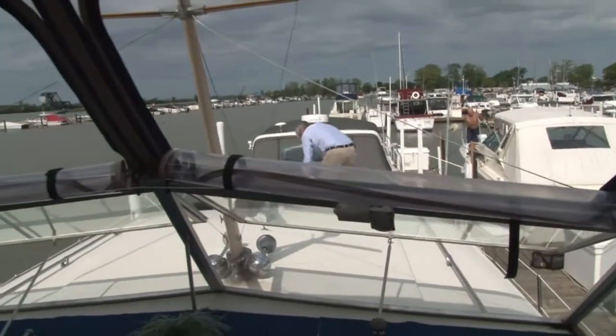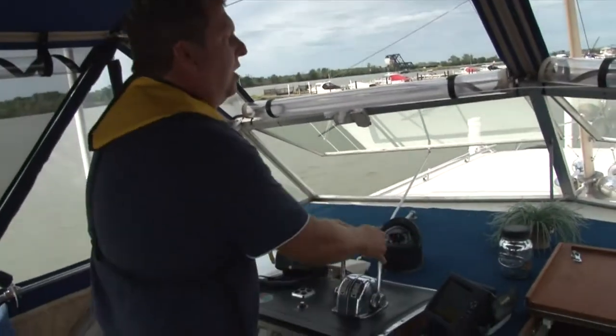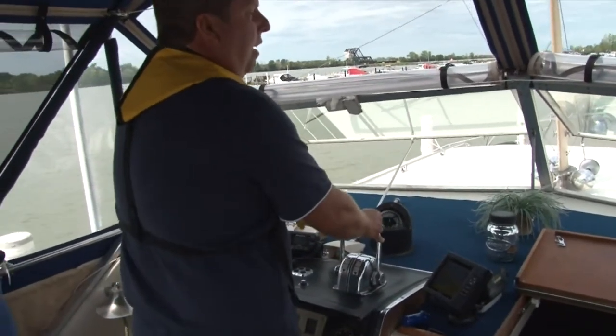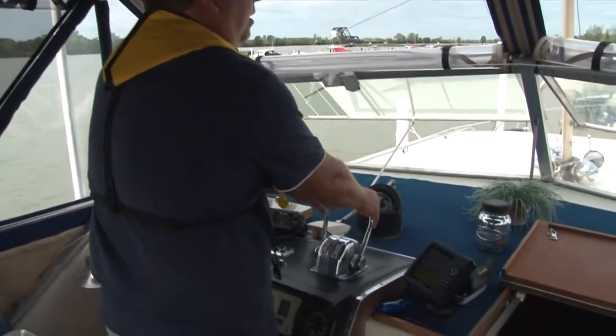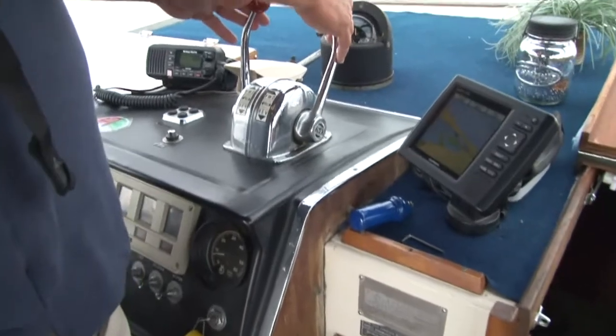Bow line secure. Thank you very much. So what this does now is this will allow me, when my stern's getting pulled out, I'm going to push the boat forward with the spring line attached. I have two lines attached. And what I can do is I can go ahead and manipulate my engines so that it will bring the stern around.